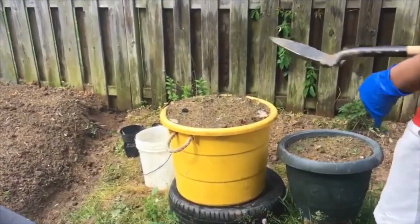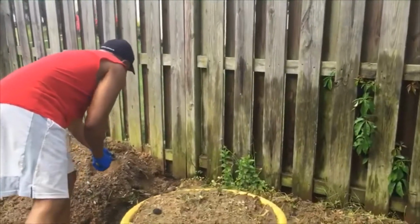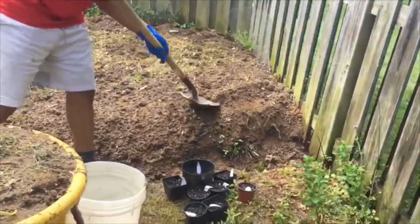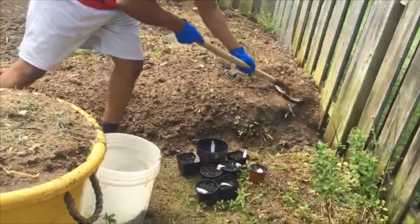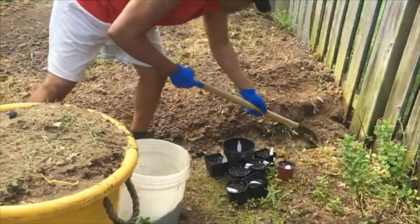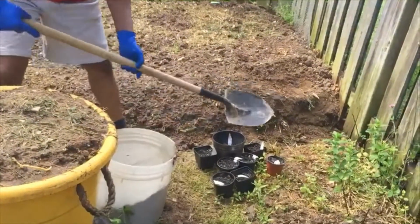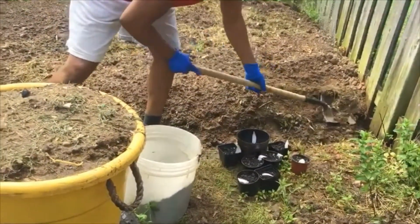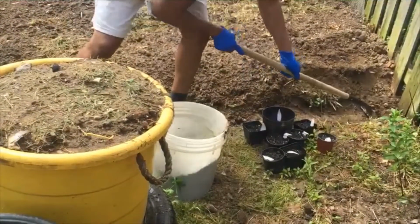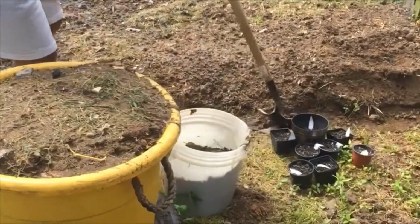Get my little shovel. I'm gonna get some dirt from the side over here. I don't want it to go to waste. Get some dirt. Trying to get some dirt from the spot. This is my little drainage I'm standing in, by the way.